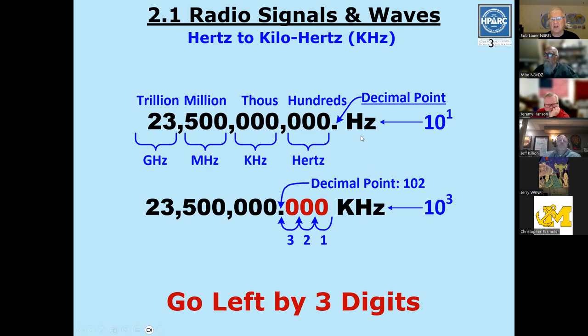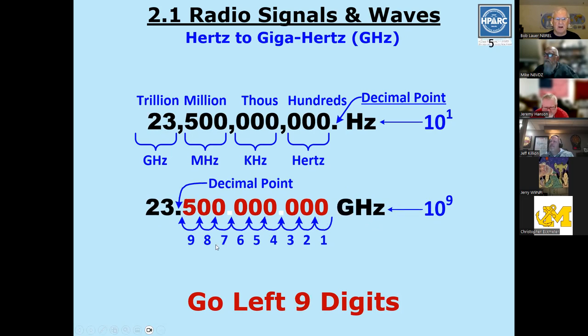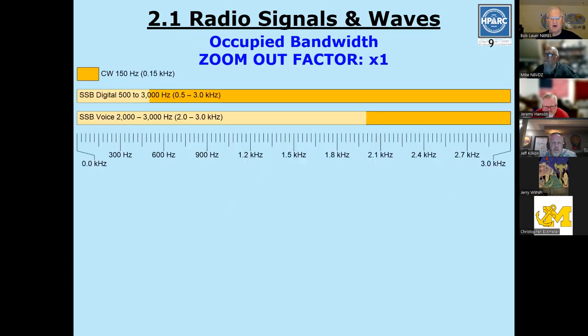And even talking about kilohertz, divided by 1,000, meaning you move your decimal point three spaces to the left, even talking about 23.5 million kilohertz, that's also pretty cumbersome. But in megahertz, it's still 23.5 thousand megahertz, which is at least easier to deal with than 23.5 trillion. And then gigahertz, 23.5 gigahertz. Do you see what's going on here? You're simply moving your decimal point. To divide by 1,000, you move the decimal point three places to the left. And you can go back the other way also.